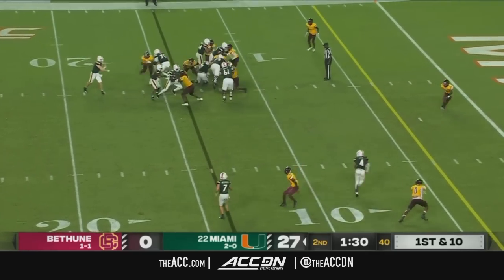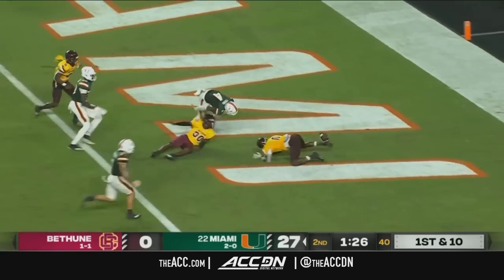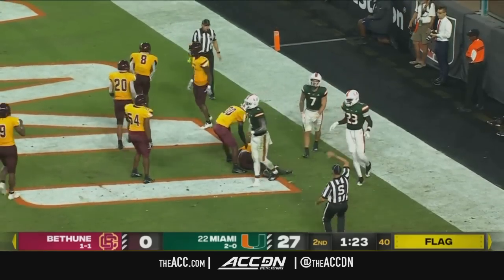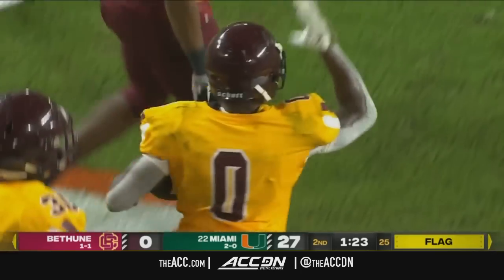1st and 10 for Miami here. Van Dyke play action to Young. Dives into the end zone, loses the football. Flags are flying on the play. Bethune-Cookman will recover in the end zone. It'll be a touchback, but let's see what the laundry's about.